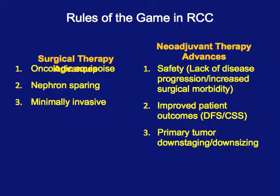So I would argue that this neoadjuvant or presurgical therapy approach has similar hurdles to jump. First, it has to be safe. Second, it has to improve patient outcomes. And I would argue that the least important feature is that it downsizes or downstages tumors. It's the rare patient that presents that you can't resect. It'd be nice if it shrank the tumors, but I would argue that's the least important feature that we're looking for with this approach. So let's look and see whether or not neoadjuvant therapy is safe.